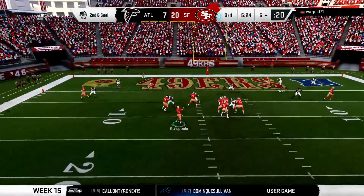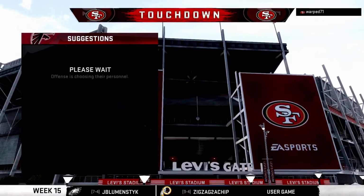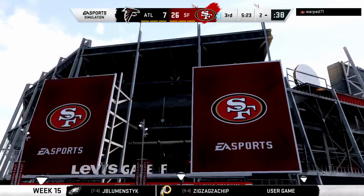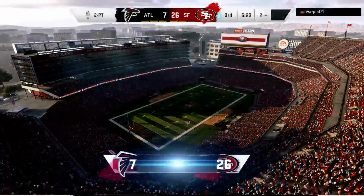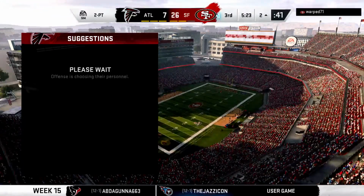To throw, it's Garoppolo. And it's complete. In the end zone, touchdown 49ers. Marquise Goodwin. His 10th touchdown of the season, second of the game. And the Niners are able to stretch their lead.